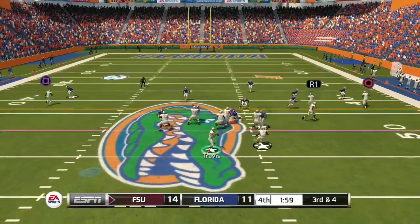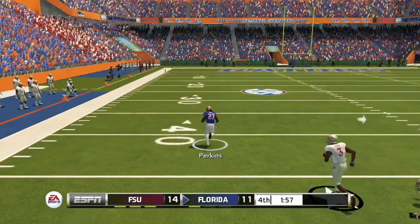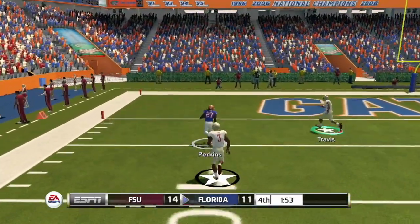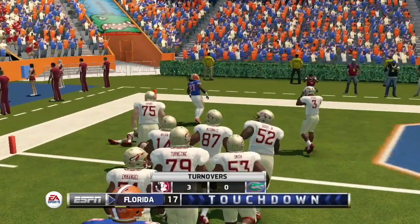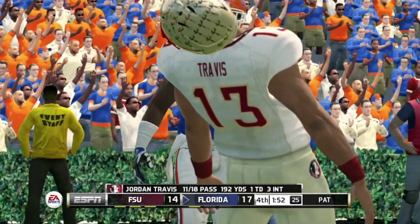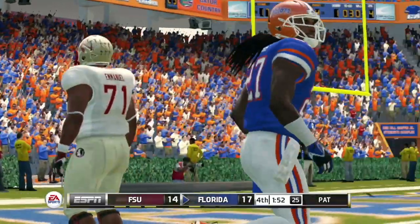It is now 3rd and 4 for Florida State, and Jordan Travis predetermines his read, and it is picked off by number 27 Perkins for his second pick of the day, and he is going to take it into the end zone for a pick six and give Florida the lead, as the score is now 17-14.